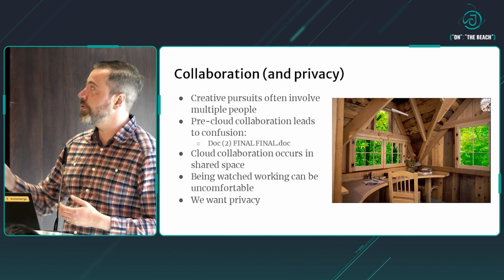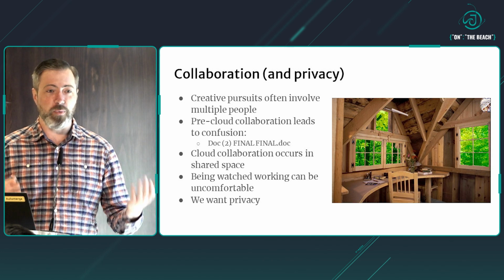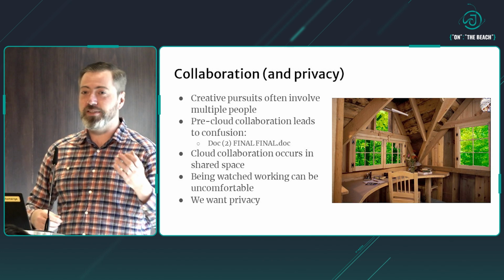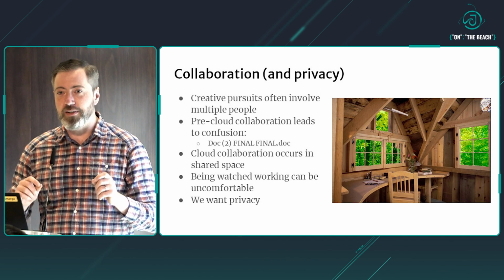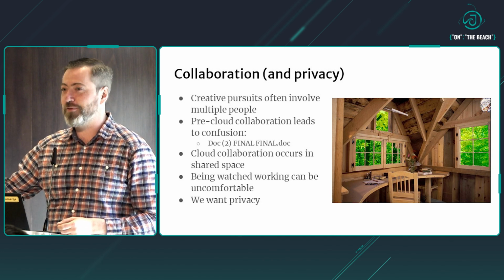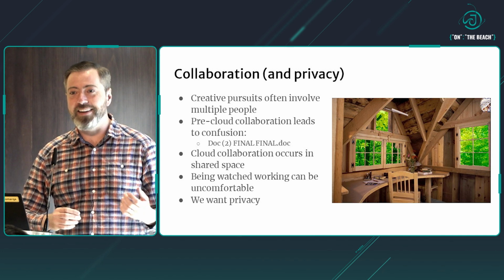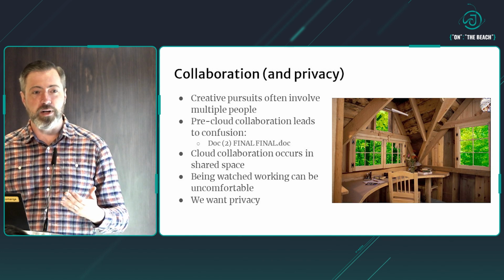If you think back to the pre-cloud world of collaboration, the way you'd write a document and you'd email it to someone, and then, oh, this is the document version 2 because you downloaded it twice, and then you put final on it and you send it back, and then you realize that you forgot something, so you put final on it and it comes back again. There was this terrible management problem of figuring out where your data was.